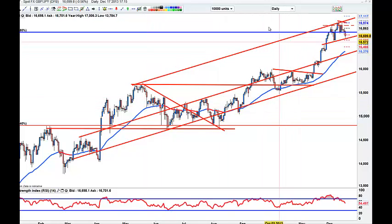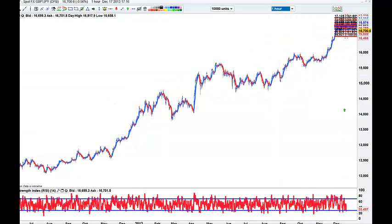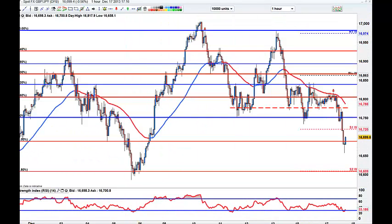Otherwise, I'll just manage the trade. If it gets stopped out, that's fine. It's not that big a stop anyway. If you look at the 60-minute chart, you'll see where I am coming from. This has been a really good bullish chart.